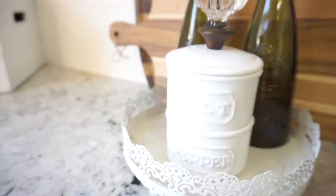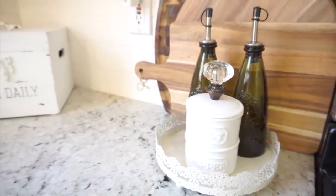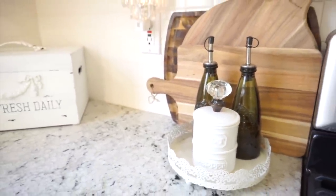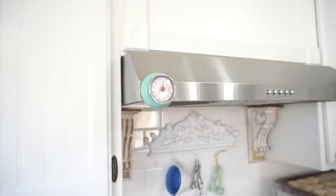This beautiful ornate tray was purchased at Hobby Lobby. The salt and pepper holder was purchased online. I do have that linked down in my description box. And then the oil and vinegar holders, those were purchased at Home Goods.